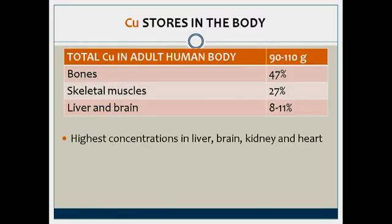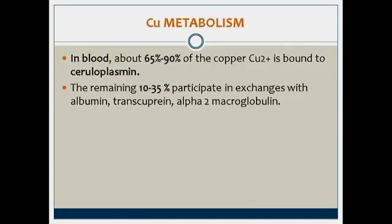To give you a broad perspective, the total amount of copper in the adult human body is about 100 grams, and the bones and skeletal muscles make up most of it purely because of their bulk. But the highest concentrations are usually in the liver, brain, kidney and heart, which is why we sometimes have hepatic and neurological involvement in copper excess.